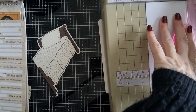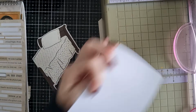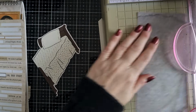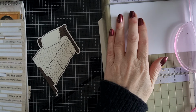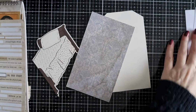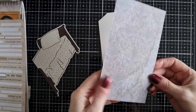I will be doing a separate video where I do a flip through of all of these and show you where they're stored. Please tell me that is 3.5. Sometimes I cut it to 3, even though I don't mean to.